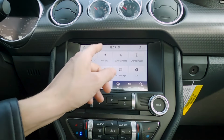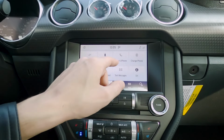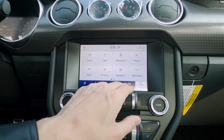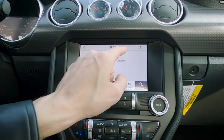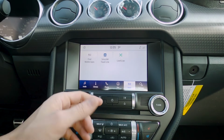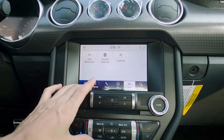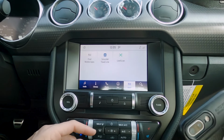We can look at my calls, my contacts, we can change phones, which is useful if you've got multiple devices connected. We've got our basic Siri commands as well. So that's really, really neat. I am connected. Now, one thing to point out, there are certain apps that will work through this middle screen through Bluetooth. We've got LiveX Live, Spotify, Pandora, things like that, that will work. So it's really, really neat. You don't have to rely on the factory radio or Sirius XM. You can go through your phone radio apps if you'd prefer to do that instead.